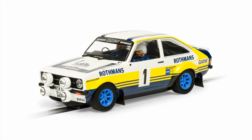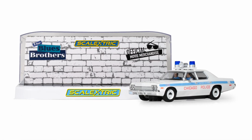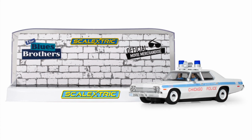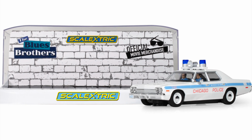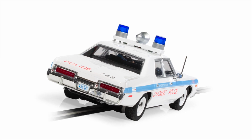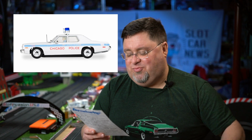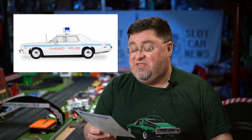Something that's a little more appealing to me personally, the Chicago police car. Technically, this is from Blues Brothers. It's awesome to see more police cars. This police car especially, I think, is going to sell really well. It does have lights. It does not have sound. I got that confirmed from Skelectric. Look, whatever. It's cool. Very happy that they're doing that.